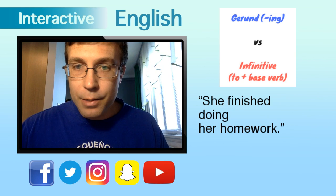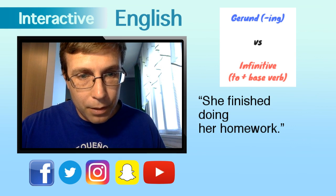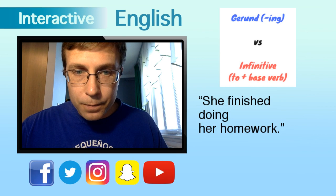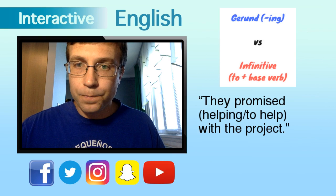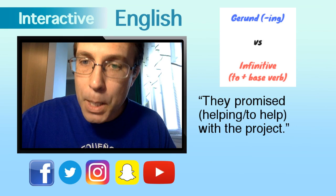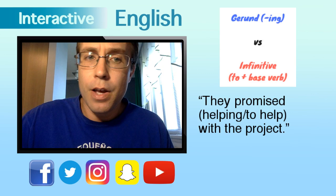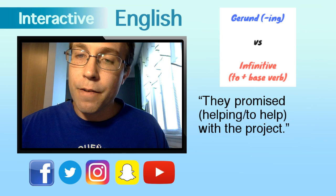Okay, the next one, let's do one more, and then we're going to switch it up a little bit. One more sentence with the gerunds and infinitives. So how about this one? They promised with the project. Okay, so the verb promise, are we going to use a gerund or are we going to use an infinitive?